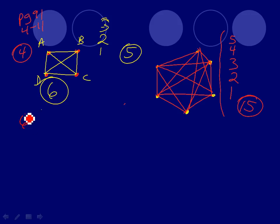Number 6. Determine whether the following statement is always, sometimes, or never true. Explain. The intersection of 3 planes is 2 lines. That could be true if you think about 2 walls and the floor. They intersect at 2 separate lines.